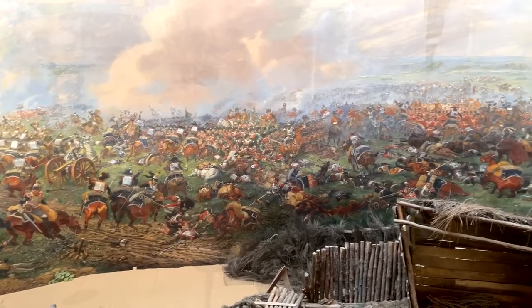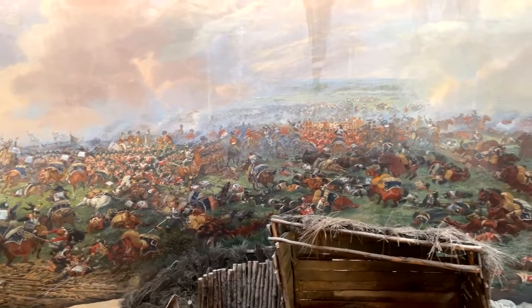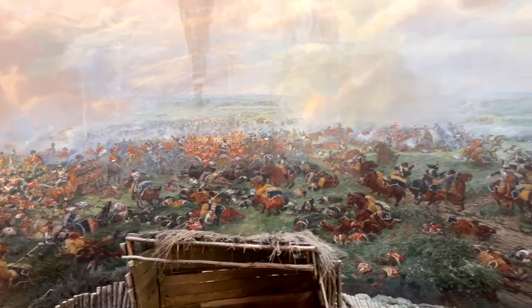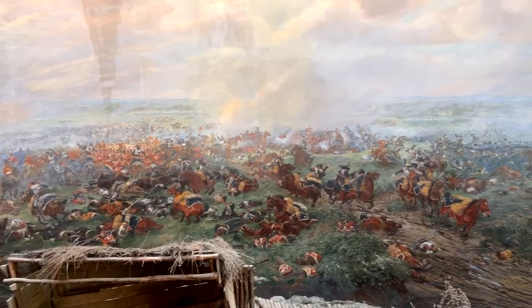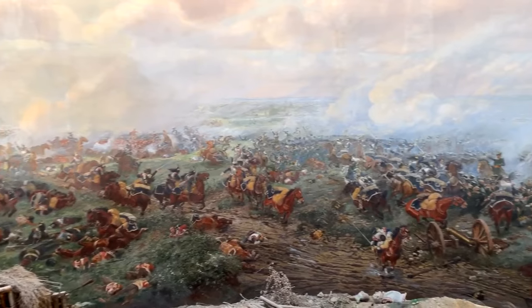Now, Waterloo is lying a little outside of Brussels. So I traveled from Brussels all the way. It's not that far. It's about 20 minutes away from Brussels, from the city center.